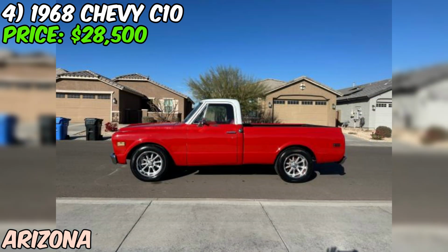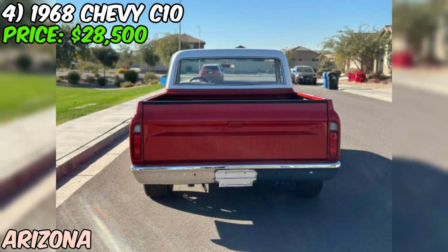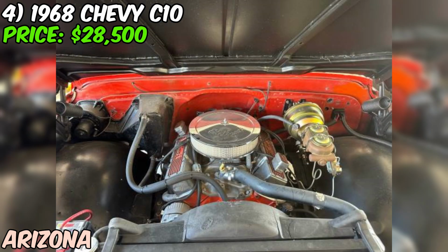The seller's gone through and replaced all the brake lines and components, which is a major plus because brake work on these old trucks can be a real headache. Some nice touches include buddy bucket seats, a comfortable upgrade from the original bench, and a relocated fuel tank, which is a popular mod for these C10s. The odometer shows 25,000 miles, though on a classic like this, that number's less important than the overall condition.